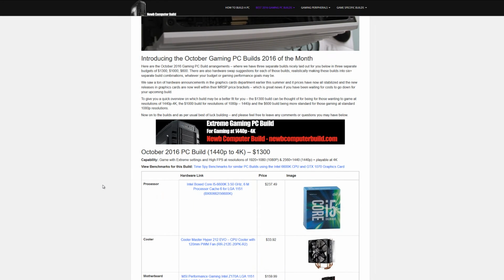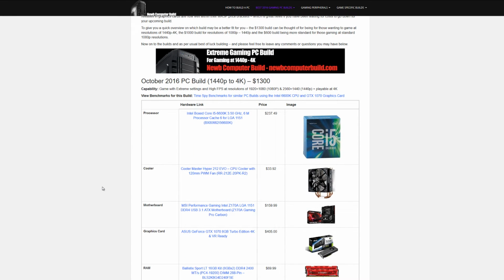Let's get started. With the $1,300 build, what you can expect is this is for gamers that want to play at 1440p, so like 2K resolution settings, all the way into 4K if they want to dabble in that. Don't expect to max games out at 4K, but you can definitely play at 4K.